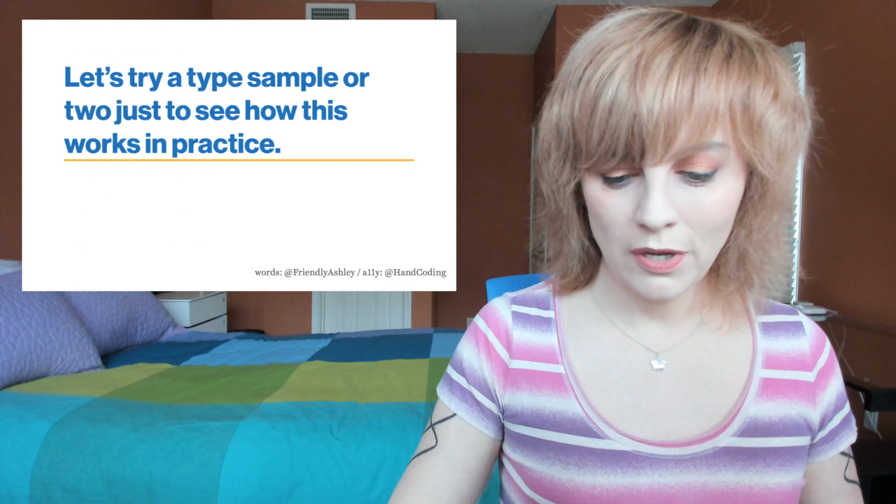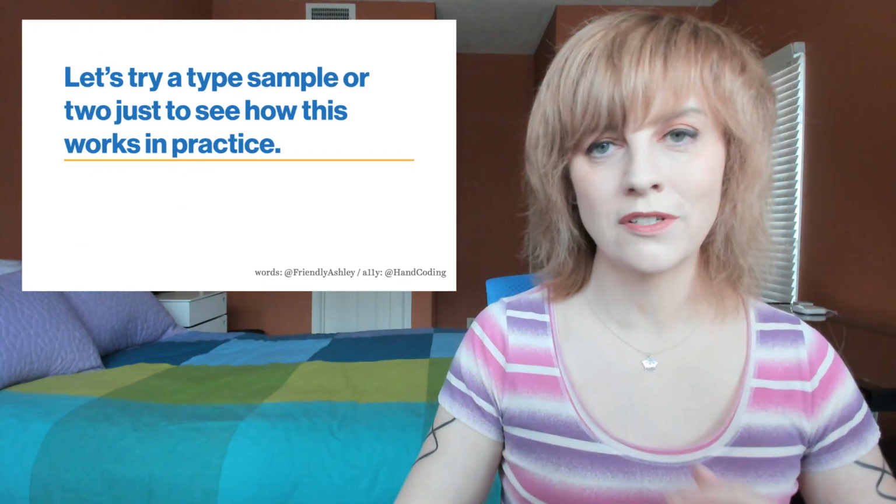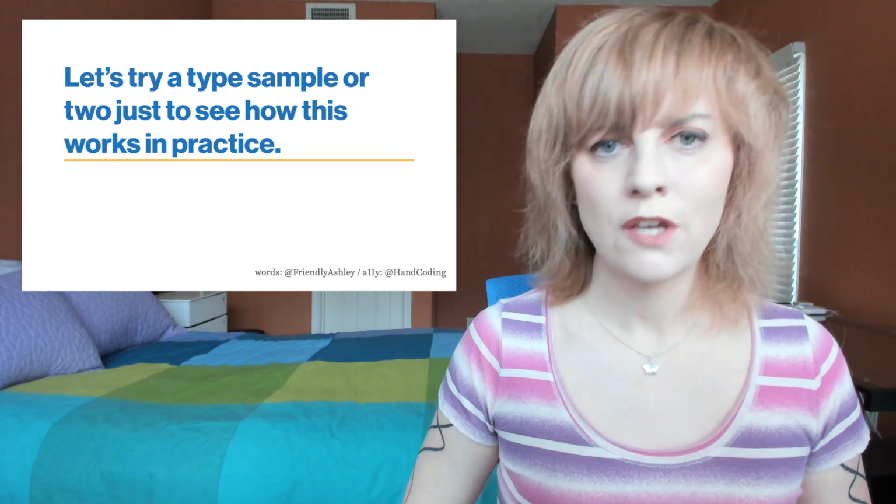But all right, so at this point I thought, hey, let's just try a type sample or two just to kind of see how this works out in practice. So, for instance, here's the word style. And for those of you playing along at home, does this look more to you like Arial? Or does this look more to you like Helvetica? And I'll give you just a moment to kind of think about which one it might be.